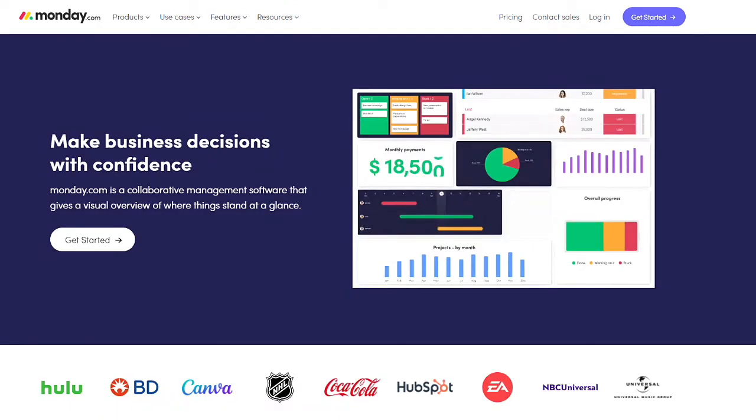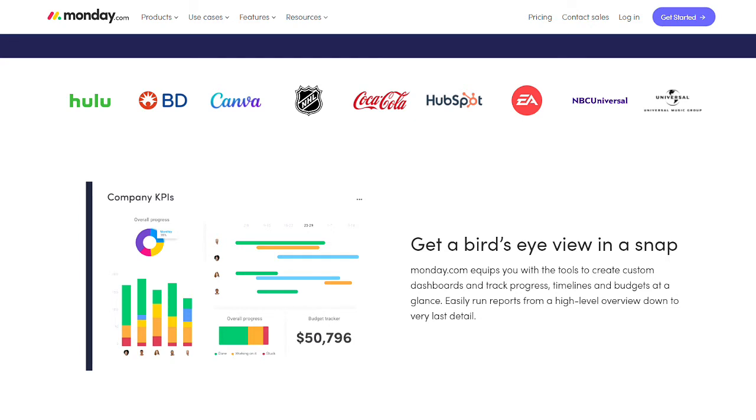Monday.com is a collaborative management software that gives a visual overview of where things stand at a glance. Get a bird's eye view in a snap. Monday.com equips you with the tools to create custom dashboards and track progress, timelines and budgets at a glance. Easily run reports from a high-level overview down to the very last detail.